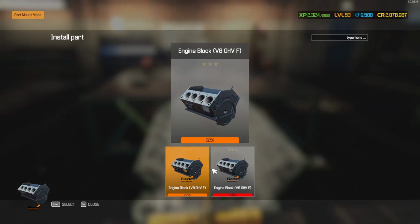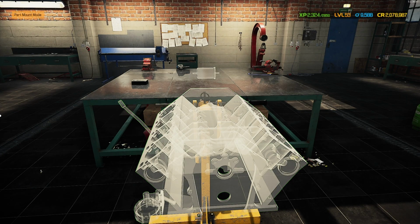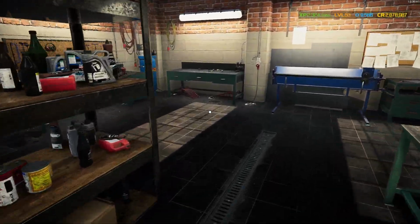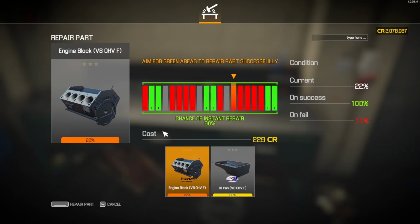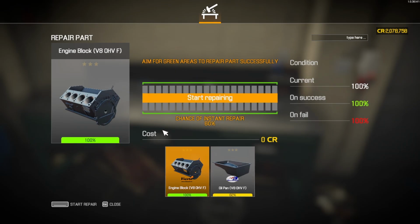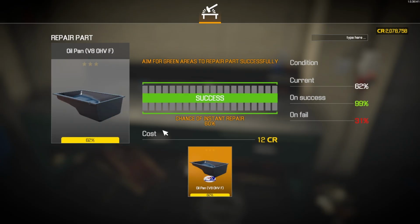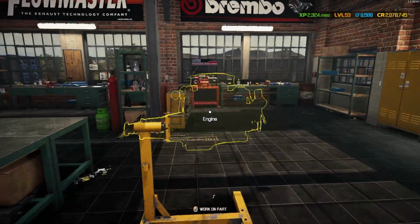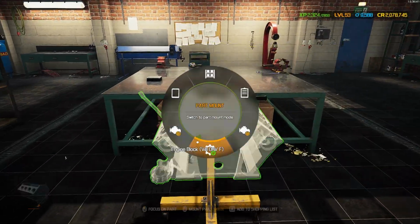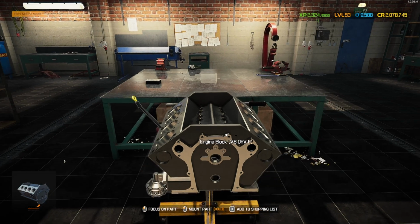Okay, we're going to put engine. Okay, we got 22% on the engine block. We need to go repair that. Got a couple of pieces here. Okay, so we got an engine block and an oil pan. Okay, so I think we are pretty well set for this now. All right, we are going to go full on engine block.